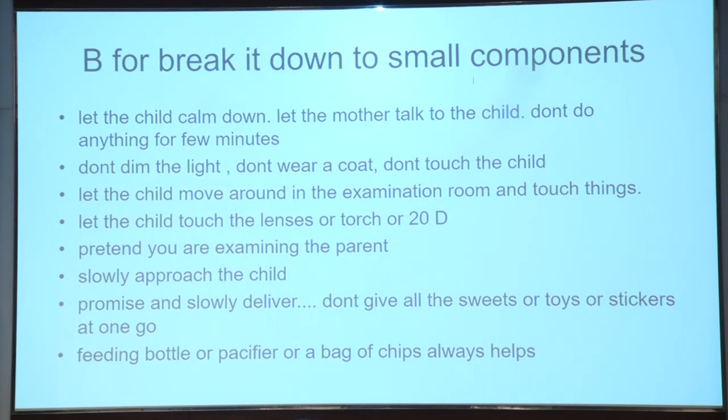Don't touch the child for some time. Don't try to hold his head or something like that. Do stay away, he doesn't want you anywhere near him. Let the child move around. Sometimes these ADHD children and autistic children are very, very restless, so they will want to go around the room and touch things and pick up things and feel things. Let them do that for some time.